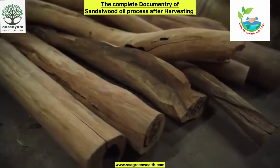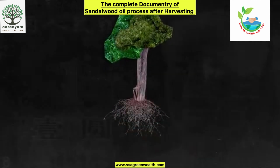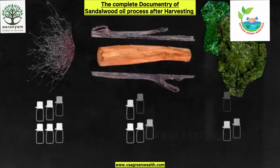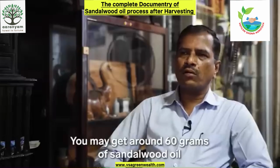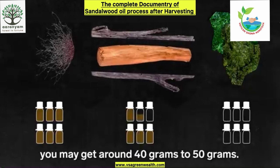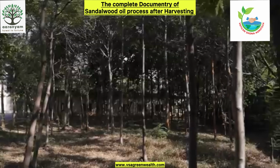On top of this threat, harvesting these trees isn't simple. When a farmer has approval, a government official must come in person to uproot the entire tree. None of the tree should be wasted, particularly the heartwood in the trunk and roots, since it holds the highest oil content. In the end, the tree's total oil output isn't much. So you may get around 60 grams of sandalwood oil out of 1 kg of root portion sandalwood. In case of stem, you may get around 40 grams to 50 grams. In branches, about 30 grams to 40 grams.